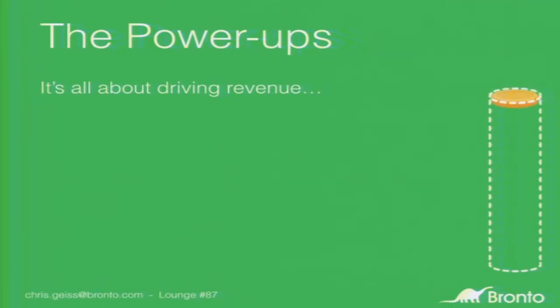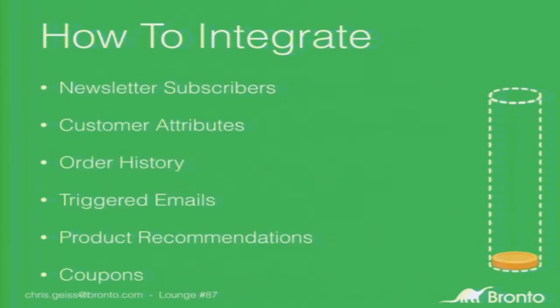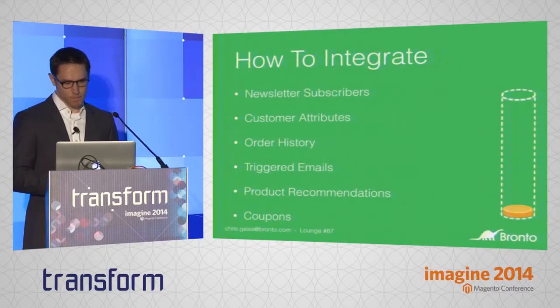Oh, that was close. It's supposed to drop down to the bottom. So we'll see if we can get you up to the top of that little bar there and really power up your marketing.